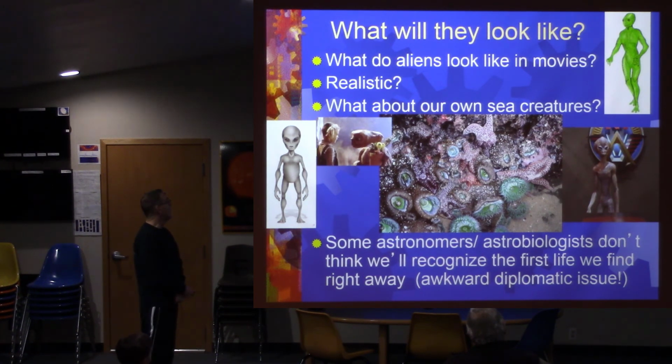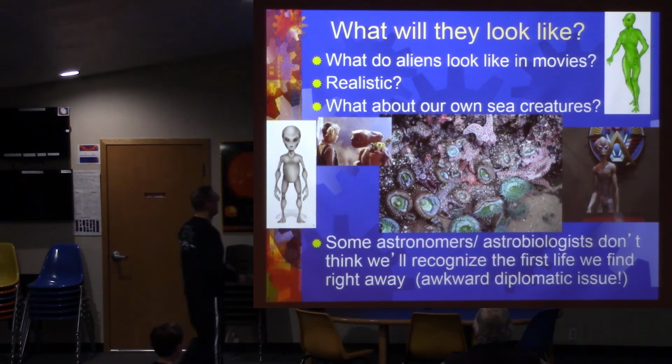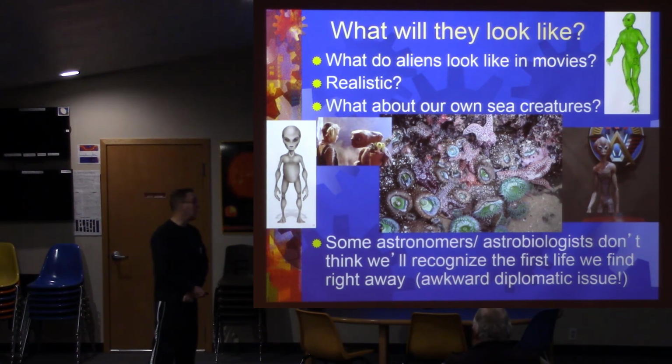Well, these are our movie representations of aliens. But if you just look at what's in the bottom of our own sea, that stuff is really hard to recognize as life to us. But this is pre-alien life right there. So the concern is that we may not realize intelligent life, or life, when we first find it, and we may step on it.